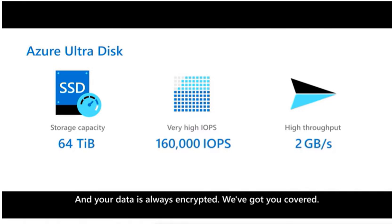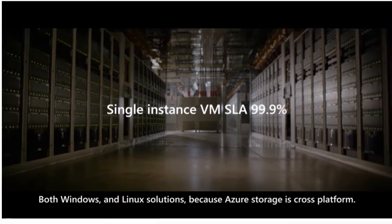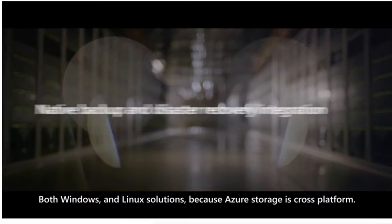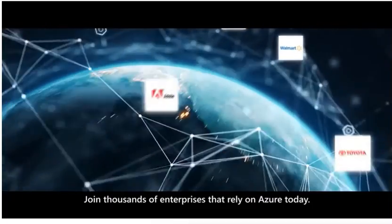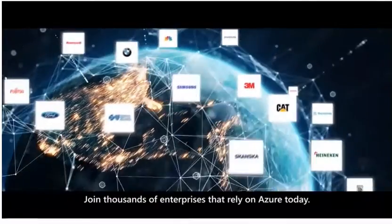And your data is always encrypted. We've got you covered. Both Windows and Linux solutions, because Azure Storage is cross-platform, like your enterprise. Join thousands of enterprises that rely on Azure today.